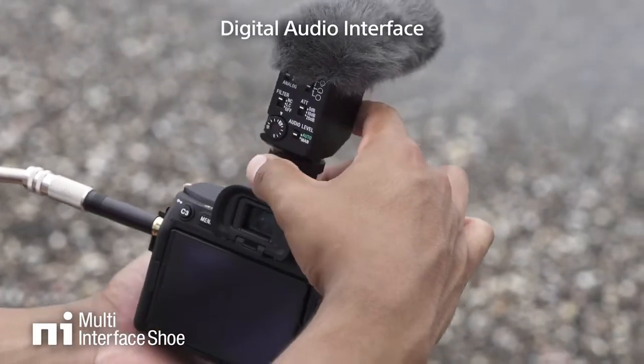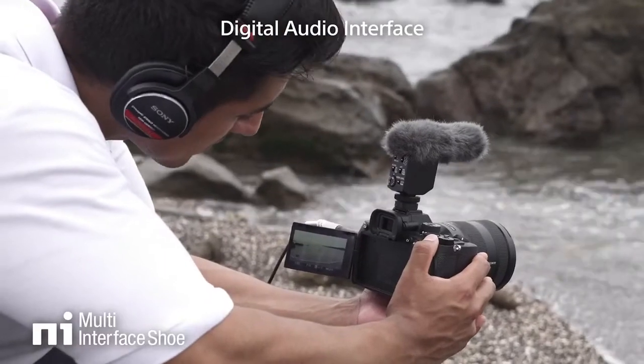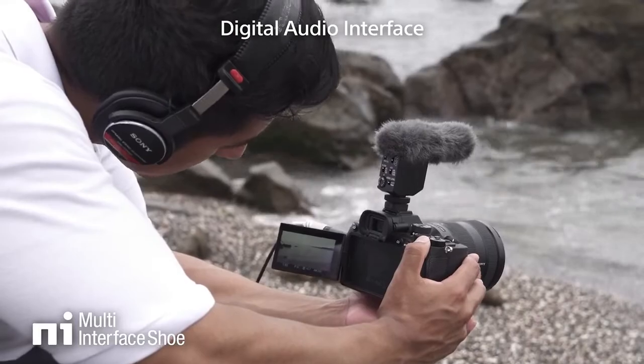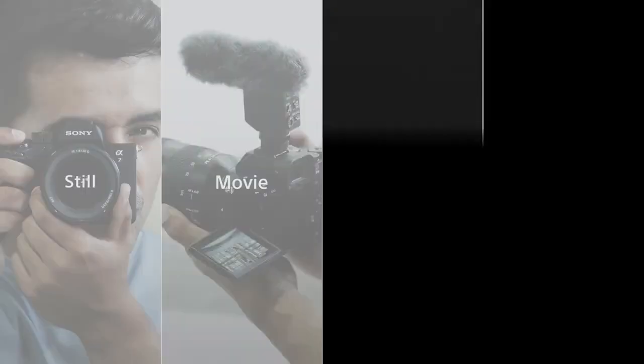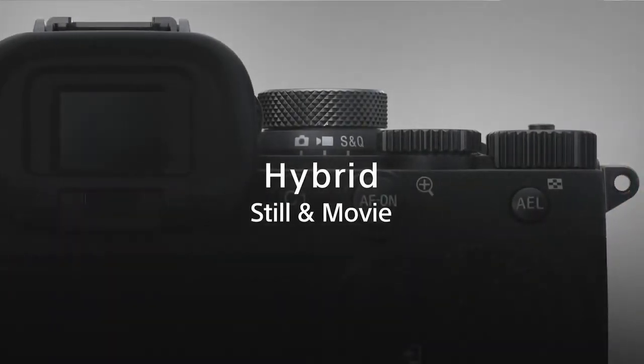The multi-interface shoe employs a digital audio interface, which enables digital audio transmission without a cable, while also supplying power. With an XLR adapter kit, 4-channel 24-bit audio recording is possible. The Alpha 7 Mark IV is a true hybrid model designed to achieve outstanding operability and reliability, not only as a dedicated still camera, but also as a dedicated movie camera.